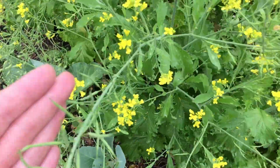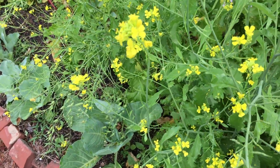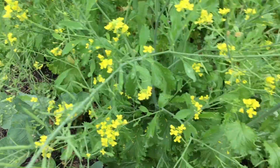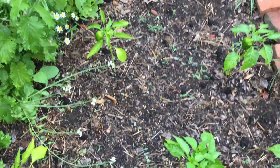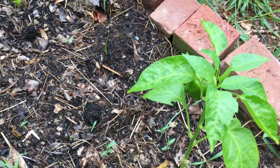What happens is these form the seeds. You gotta wait till they dry and brown, and you can kind of crumble them up like this with your fingertips, and you can get them into a bag and stuff. I'm gonna be saving a couple jars of those, probably. They'll be enough. That's the India mustard. It's really spicy. You can see these plants are doing fairly well.